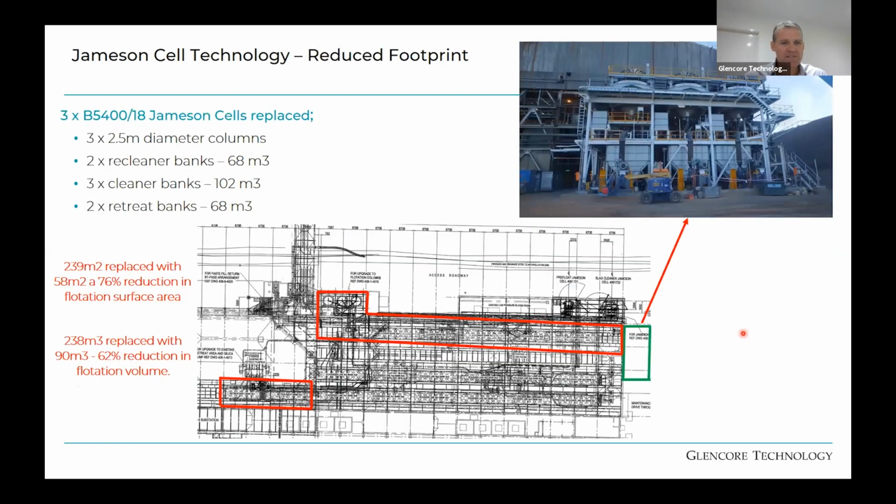Looking at a bit of a case study, referring back to that installation of the Jameson cells in Mount Isa, looking at 3 cells that were installed to replace all these cells in here. These are all mechanical cells. You can see here that the red squares are what we will replace, the 3 columns and all these mechanical cells. The green box at the end is the area that represents these 3 cells. So a huge reduction, a 76% reduction in flotation surface area by installing those 3 units.